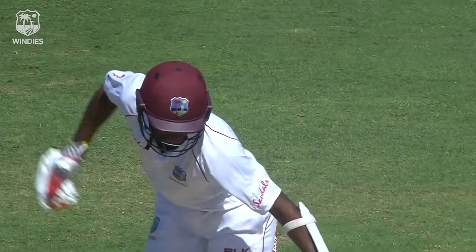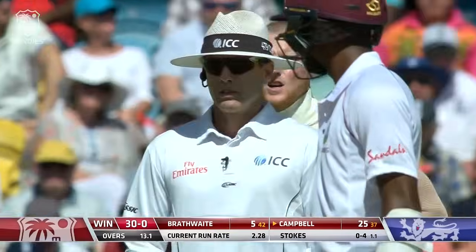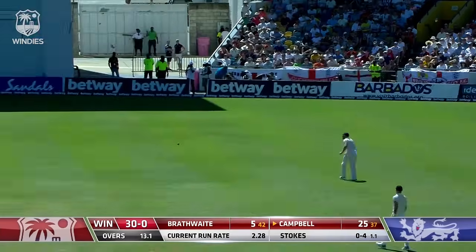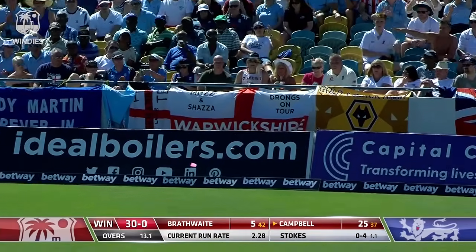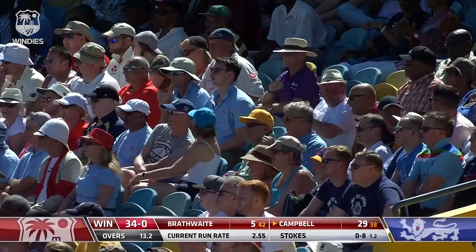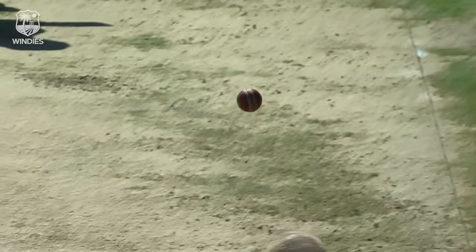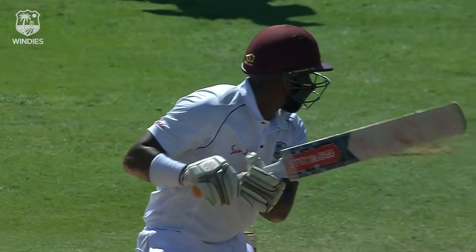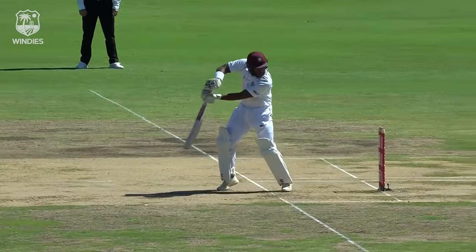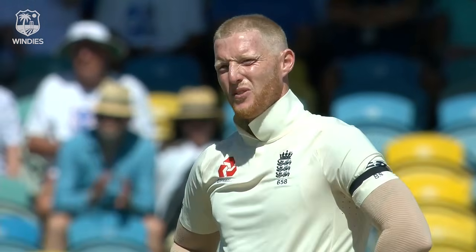Yeah, it's hit him above the flap of the pad on the thigh pad. He played that one late as well, just coming in on the angle. Danger there is if he looks to play it too hard and square, he could easily drag on because it was quite close to him, but he played it in control fashion.